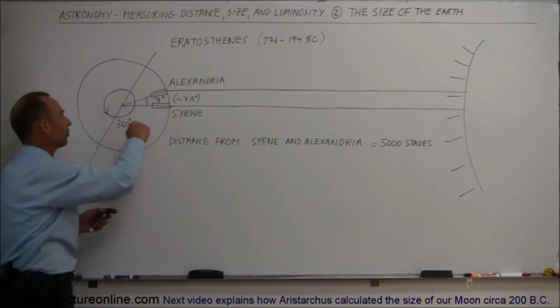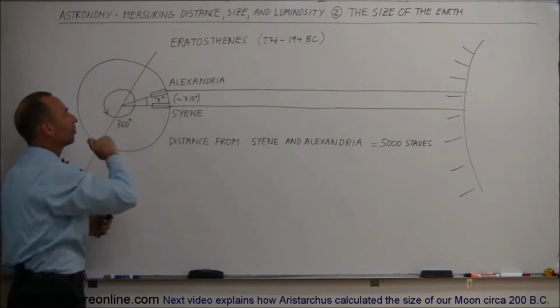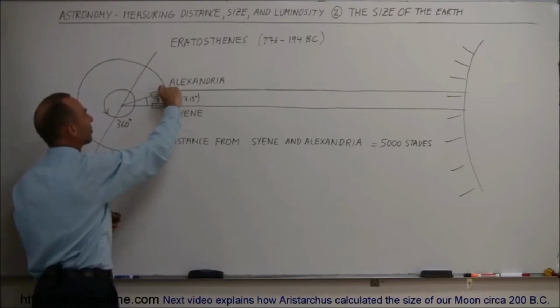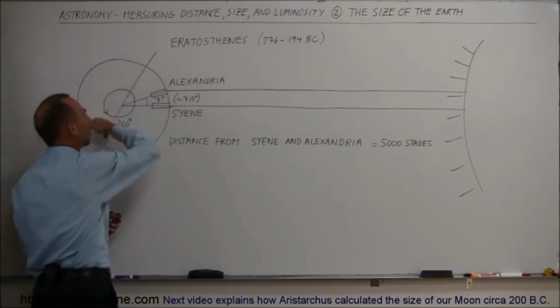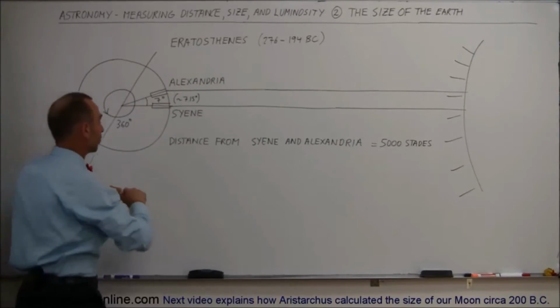He then surmised, of course, that if you go all the way around the Earth, you would cover an angle of 360 degrees. So the question was, the ratio of the distance between Alexandria and Syene to the angle 7.15 degrees is equal to the distance all the way around the Earth to 360 degrees. Let me write that down so it makes a little bit more sense.